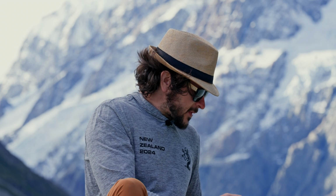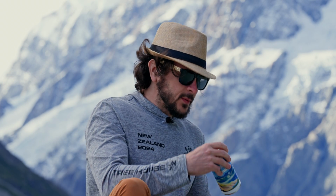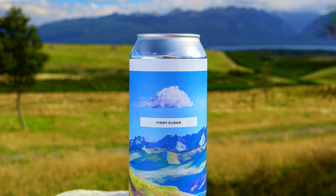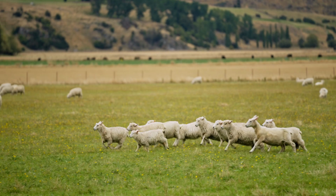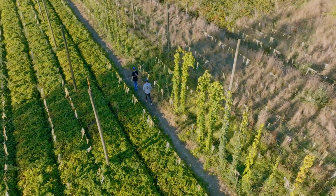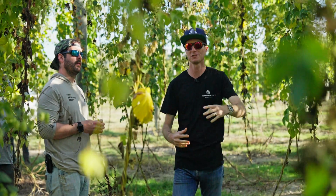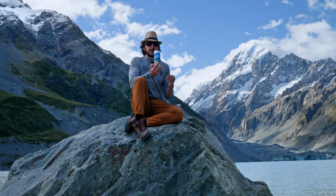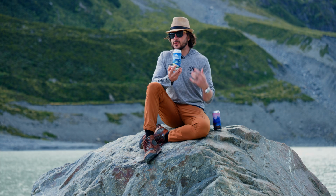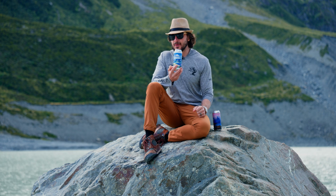Second beer that I would like to talk about is brand new. It's called Ivory Cloud, and it contains hops that are grown not too far down the road at Garston and also a little ways down the road in Nelson by our friends at Freestyle Hops. Ivory Cloud is a much newer expression of Treehouse hoppy beer. It's much more progressive. You should give them a shot if you're visiting Treehouse soon.